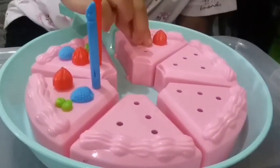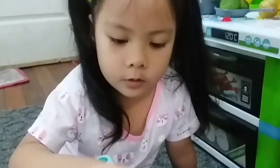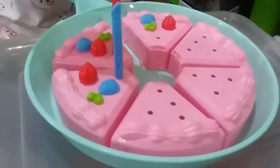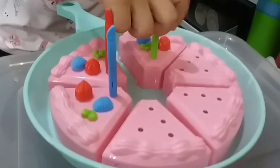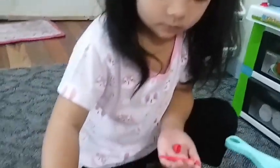You don't have any more candle? Okay. What is the color of your candle? Wait, I have more. 1, 2, 3, 4, 5, 6. Is your candle complete? Yeah. There, and you're almost done? Yeah. There's only 4 left. Yeah, because the other 2 candles are missing? Yep. This one? Yep. We're almost done.